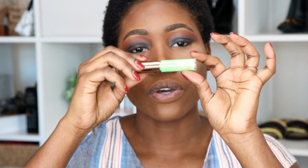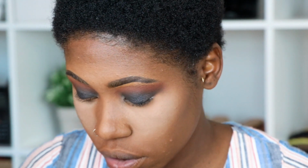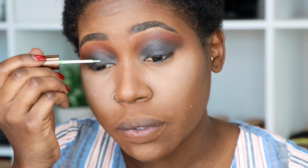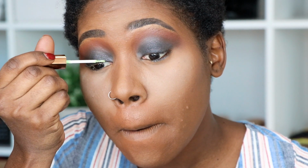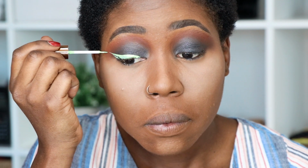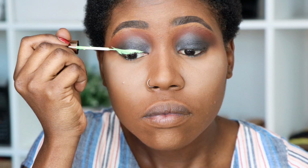I'm going to apply the neon color for the trio highlighters. I'm gonna zoom in, figuring this out. I'm gonna blend a little bit here. I feel like this eye is looking uneven. I don't know how this is gonna turn out, but I hope it turns out good. I'm gonna let it dry out and then I can come back and reapply if I have to.